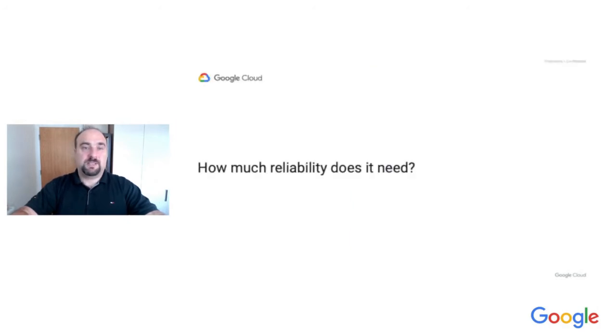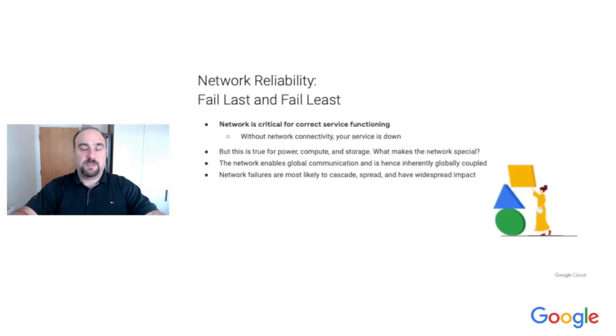How much reliability does this huge, ever-changing, and growing network need? Our goal is that the network should be the last one to fail and the one to fail the least. Why is that? It's obvious that network connectivity is absolutely critical for correct distributed service functioning, because without it, all our services stop working at the same time.